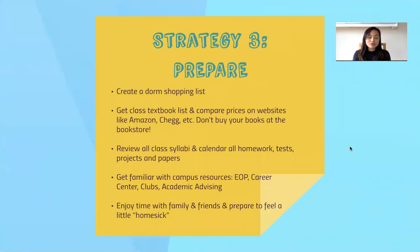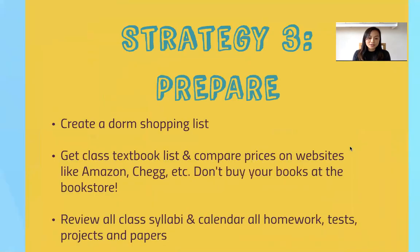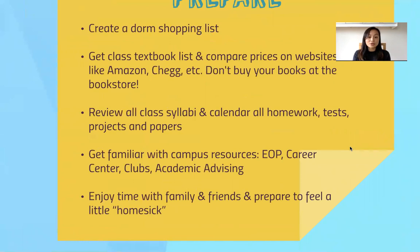So the third strategy is to prepare. You want to create a dorm shopping list if you're living in the dorm. If you go on the SRA Hub, we actually have a full shopping list that you can use and reference. Get your class textbook list and compare prices on Amazon, Chegg, etc. You don't want to buy your books at the bookstores because usually that's really expensive, and they tend to be like new books, or even if they're used, they tend to be a little higher. If you know what classes you're going to take, usually they'll give you a syllabus, which will tell you what textbook the teacher or professor wants you to use. Then you can just go on Amazon or wherever and compare prices.